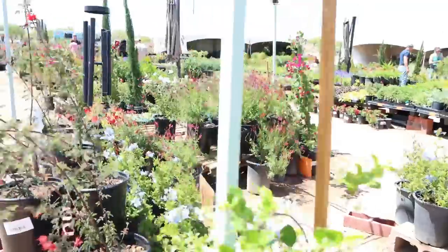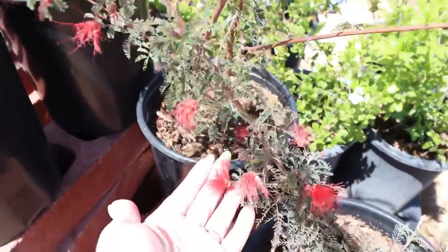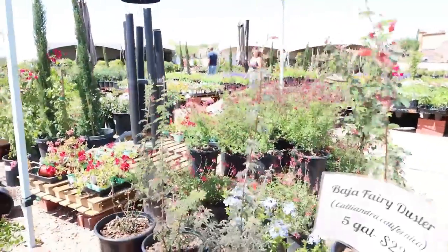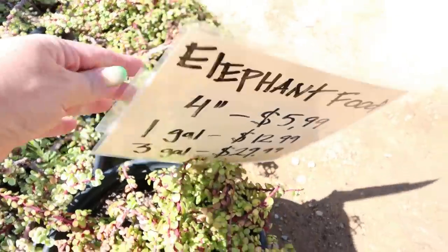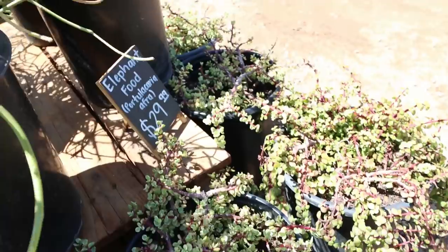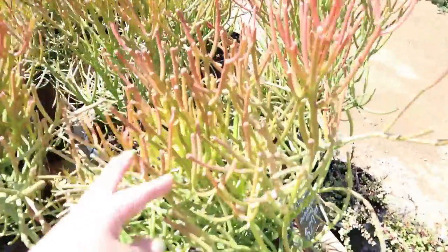Hey, are those the bottle brush trees right there? No. Ooh, look at this. Oh, we were here last time. So cool. Those are really neat looking though. And look at these ones. I think they're really fun too.